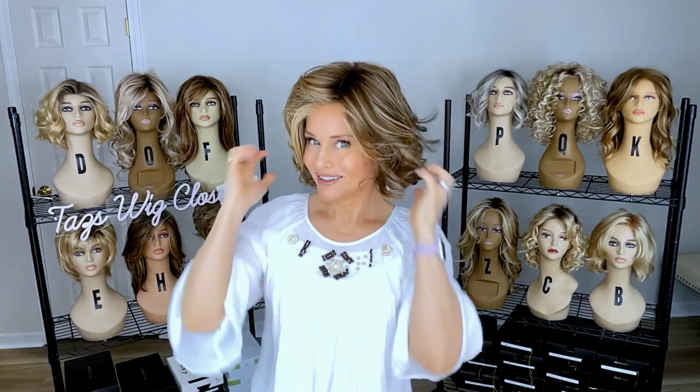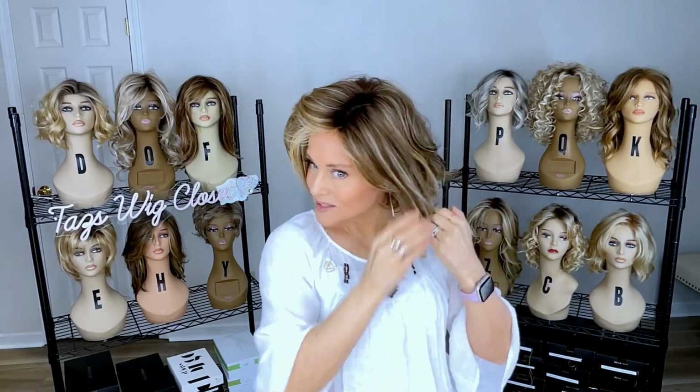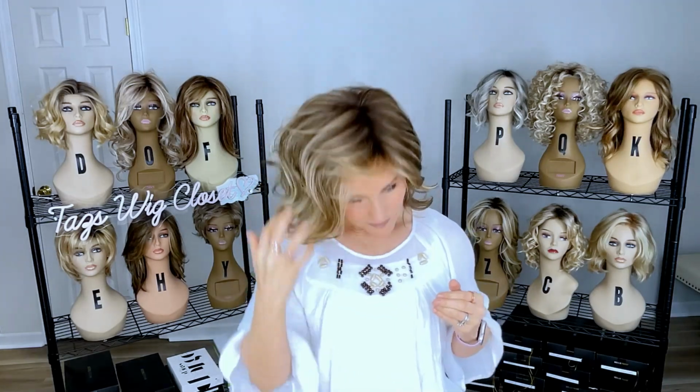So what can you do here? You can really pick and fluff your way to some really nice, bountiful curl and volume. And just with the heat of your hands even, you can customize that. So if you wanted a bit of a smoother look, just with the heat of your hands, you can make that work. See how easy that was? So you can pump it up or you can smooth it down.